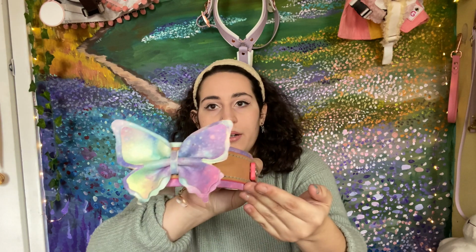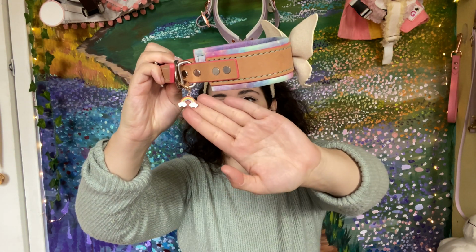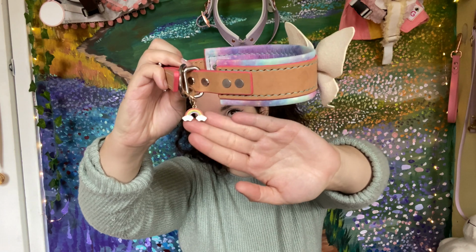We have this one, which has a full butterfly on it. It is so pretty. This one has a little rainbow actually. And how cute are these? Oh, I love this. I love this. This is so cute. Peak looks so good in it. If I can insert a picture, Peak looks really cute. I probably didn't insert a picture because that's a lot of editing. But look how cute this is.